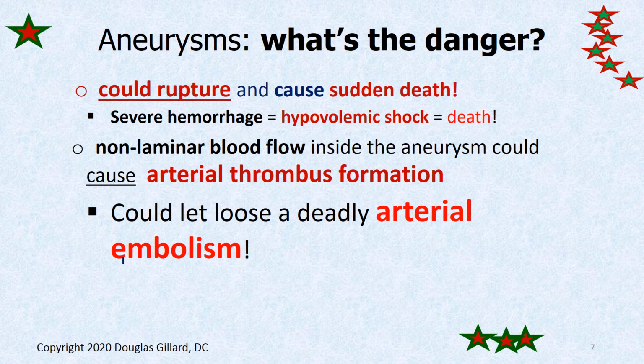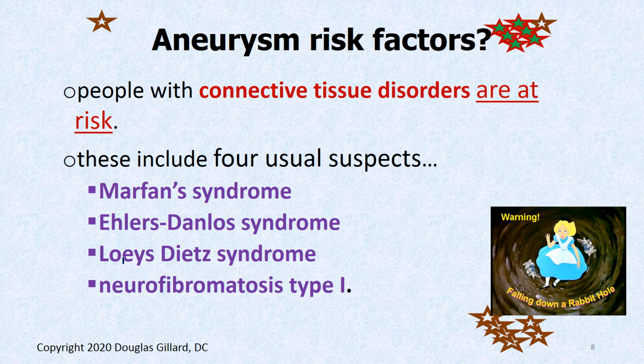The other danger is you're going to have a situation where you don't have laminar blood flow, and that is a breeding ground for thrombus formation, specifically arterial thrombus, which is very deadly. If a piece of thrombus breaks loose, especially in the ascending aorta, it could get up into the brain, right? If you know your highways, if you know your vascular system, you can get up into the brain through, let's say, the left common carotid, then through the internal carotid artery, and now you're in the circle of Willis before you know it.